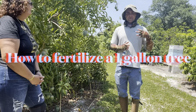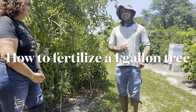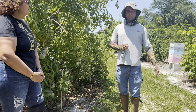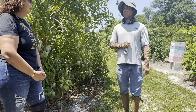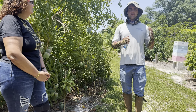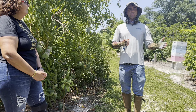So some other critical things about taking care of 1 gallon trees, it's very easy to over fertilize a 1 gallon plant. It doesn't have a very large root system, and a little too much fertilizer can burn them, and they're not hard to kill at that size. So I would say make sure that you're growing them in a potting media that's got a lot of sand, and that you're not over fertilizing them.